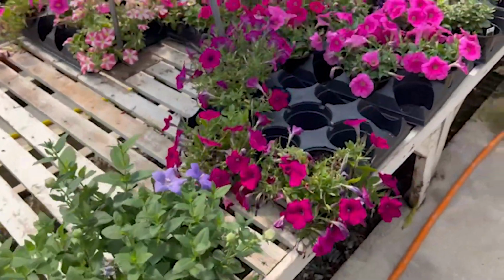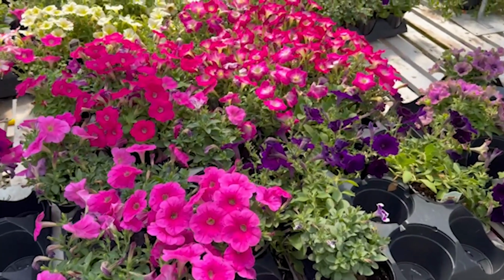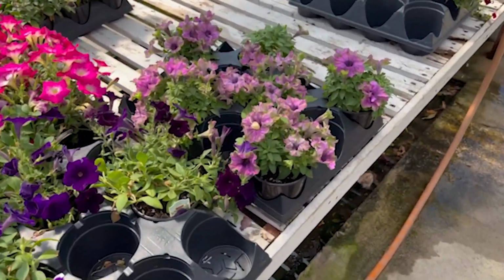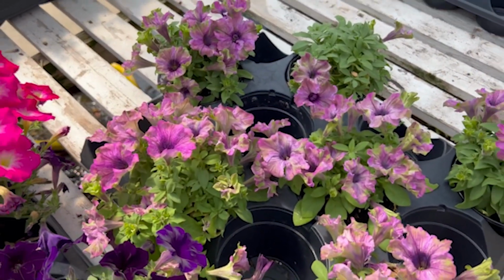There's some other petunias that are in the 4-inch pots. They are $6 a piece. I'm content with mine. Oh, look at this interesting color. Look at that. That is so cool looking.